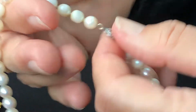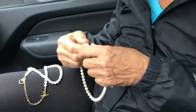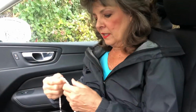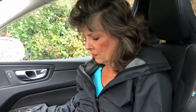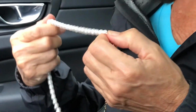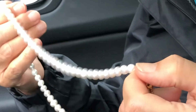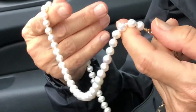So one of my students in class noticed that this had started to lose its luster, and she actually made me a new strand just a couple of days ago, and this is my new strand. And she made this strand as an honor to her brother who has died, and she wants to do really nice things in honor of her brother.